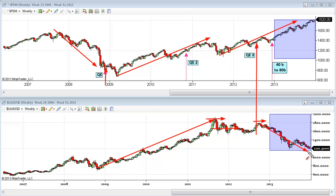Here you have pretty much a straight down move in gold, as we witnessed really this year, move from 1800 down to 1200. And at the same time, we saw the equities markets rising to new and record highs, at which they're currently trading as we speak today. So the question becomes, what effect is tapering going to have for the gold market?